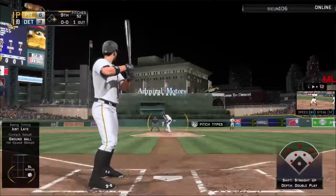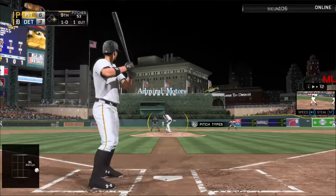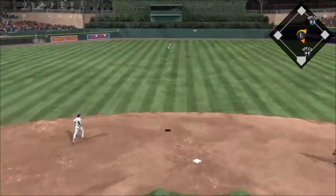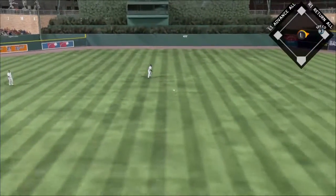Nick Castellanos stands in, reached on a walk in his last trip. Here's a first pitch slider that just tails out of the zone. It's ball one. High in the air out to center field. Maben is there. And he brings it in for the second out of the inning.